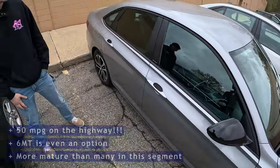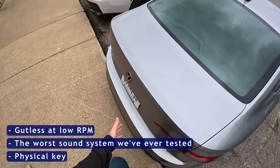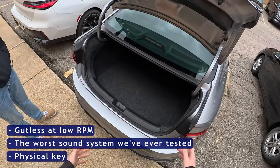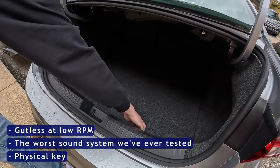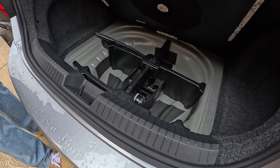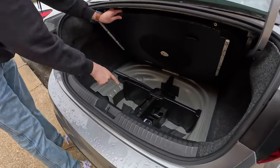As you can see here, the Jetta has been out for a long, long time, and it is still very much an old-school car. You get a quick trunk opening, and a trunk that's actually a pretty darn good size when you consider that this is a compact sedan. You have a place where a spare would go, or could go if you wanted to add one. Oh, can you do that? I'm sure you could. There's a little screw right there.